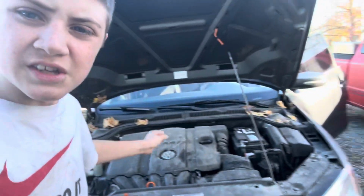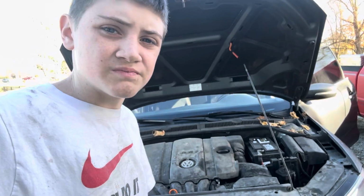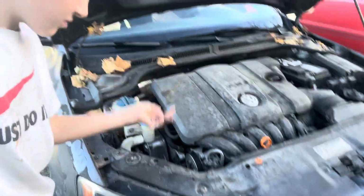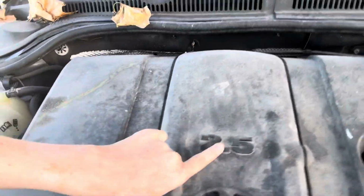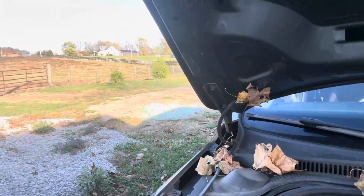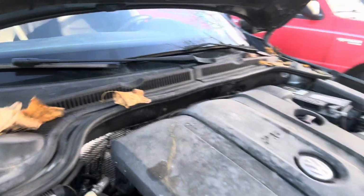Sorry, let me get the camera right. This is a 2.5 liter, five cylinder, I think. It's got a timing belt engine. Hold on, let me get you in there. See, it says 2.5 liter. It's got a Die Hard battery. As you can see, it's been sitting. It does run.